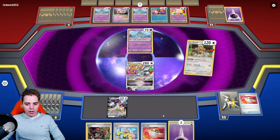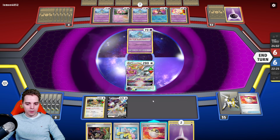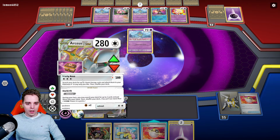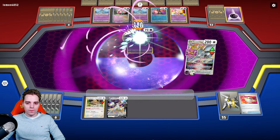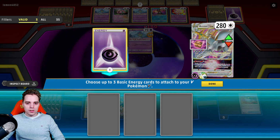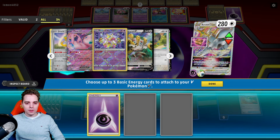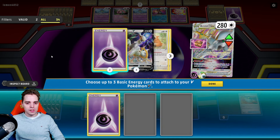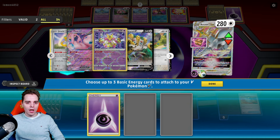Let's see. We have a Raihan as well. We can Scoop Up, empty that hand. That's actually not too bad. We have the Raihan. We can make use of that. Trinity Nova activation. Knocking out the Ralts. And yes, we will accelerate. Do we get accelerate three energies? Probably not, right? Because we still have access to DTEs. We could get randomly one shot at here, but we still have DTEs left.